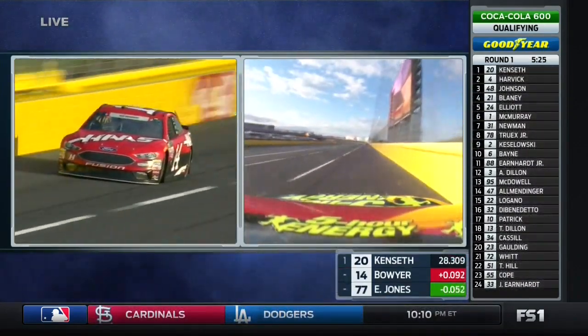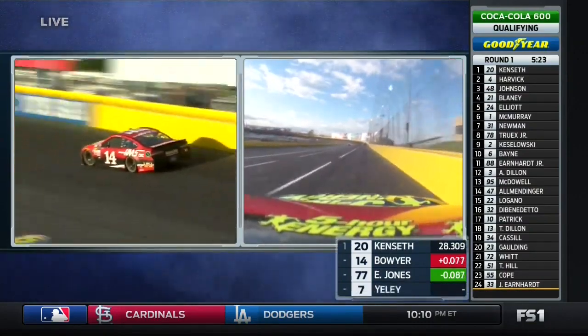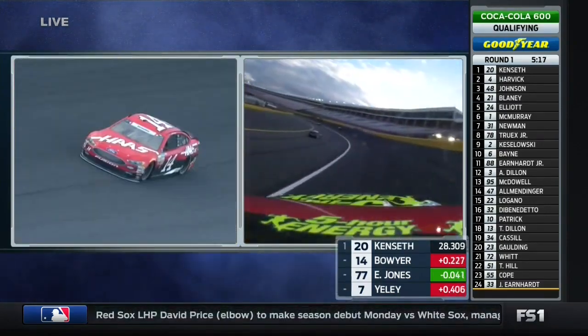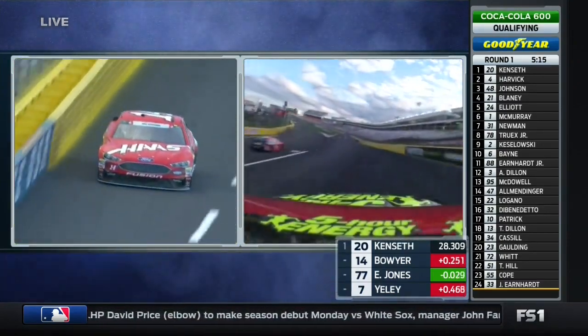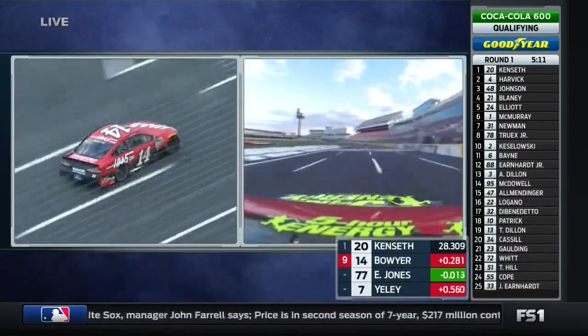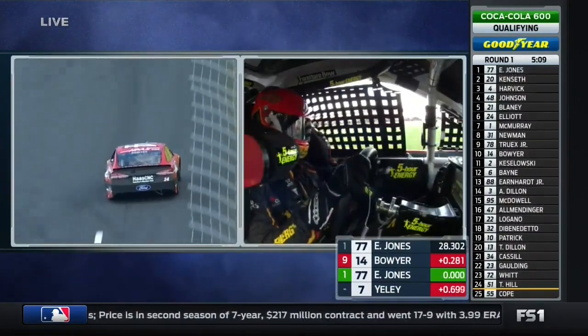Keep an eye on Eric Jones. Green light for Jones. He was top of the chart in practice, and on the left, Clint Boyer in the Haas Automation Ford. Eric said that this is not the same car he ran last week. He ran it through the grass, kind of messed it up. But he said they brought back a much better car today.